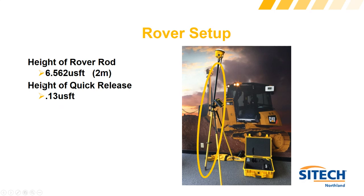Another thing to pay attention to here: a common thing is a lot of people use a quick release, and when you're setting up your rover, you're actually able to select whether or not you have a quick release. If you do have one, obviously you want to select that, because then it will automatically add the length of the quick release into the equation, so that you're still getting an accurate reading. And that's what your quick release would look like.